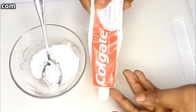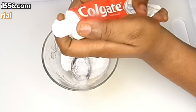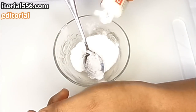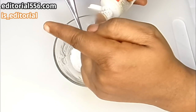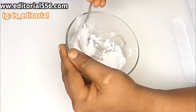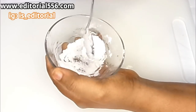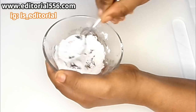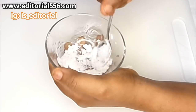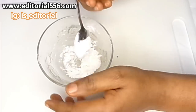Now after which you'll be needing Colgate, some toothpaste, and you need the minty flavor in this Colgate, okay? Otherwise you can use any white toothpaste of your choice. And then after you put that, you stir it all up. Mix it, let it go into paste form.